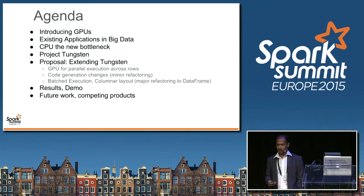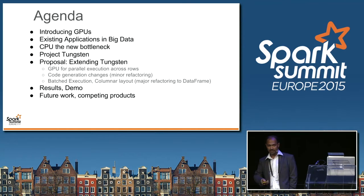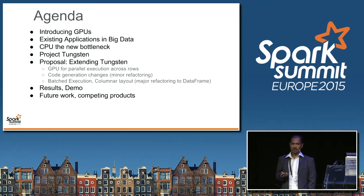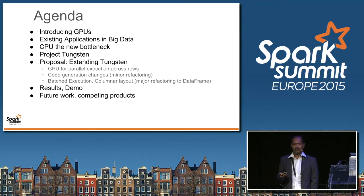So the agenda for today's talk: we'll go through a brief introduction of GPUs, during which we'll also take a look at some of the existing big data applications which exploit GPUs already. Then we'll look at how CPU is the new bottleneck. It has been talked about again and again in the previous Spark conferences and also in the morning by Reynold. We'll take a very brief look at what Project Tungsten does to solve it, and then we'll look at the current proposal of extending Project Tungsten to use GPUs in addition to CPUs.